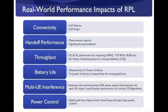Battery life: a device's battery life is significantly influenced by its transmit power, which controls the fidelity of its uplink transmissions. And in some cases, especially for TDD, there is room for advanced LTE algorithms centered around multi-user beamforming, where the uplink measurements are used to figure out the appropriate downlink scheduling for different users. And finally, link adaptation methods such as power control and rate control are clearly influenced by mimicking the reverse link realistically in the lab as seen in the field.